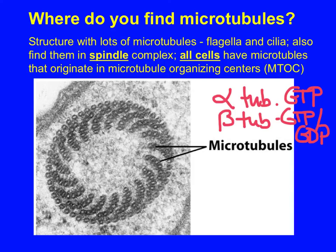That's really strong. Guess what actin's going to have? Remember, it's the smallest. It's going to have two. Not as strong. Guess how many intermediate filaments they're going to have? 32 of these, side by side. Really strong.